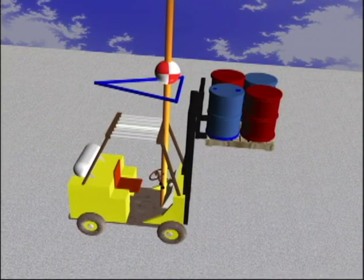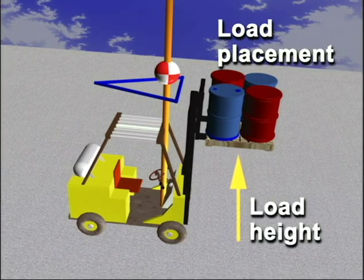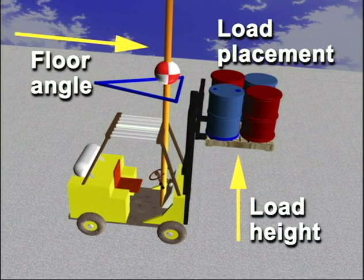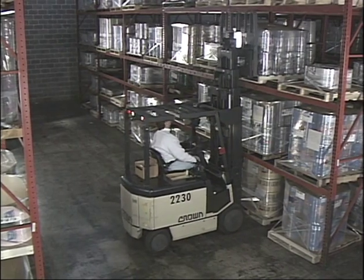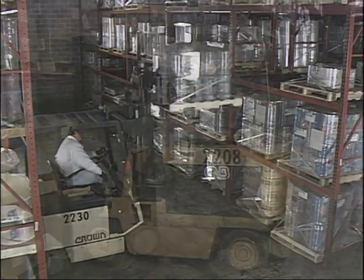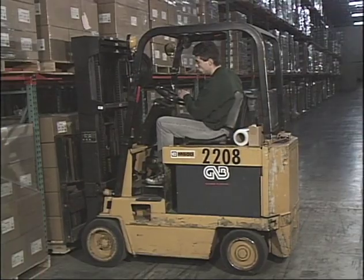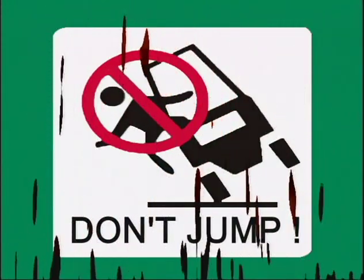These include the placement of the load on the forks, how high the load is raised above the floor, and the angle of the floor beneath the forklift. Remember, any load will change a forklift's center of gravity. To stabilize a forklift when driving with a load, the best bet is to tilt the mast back and keep the forks low. If for any reason your forklift does begin to tip, don't jump out.